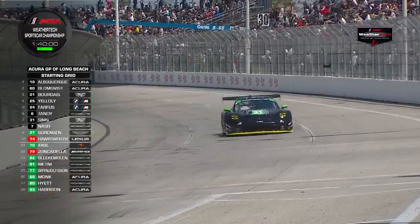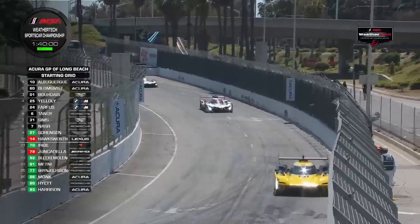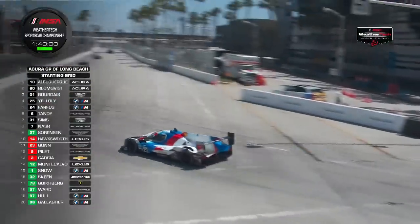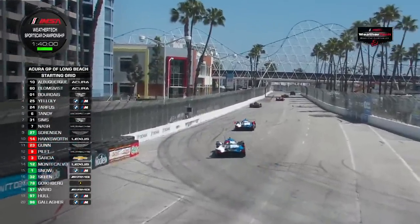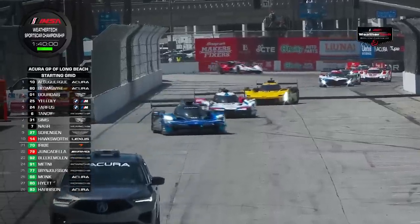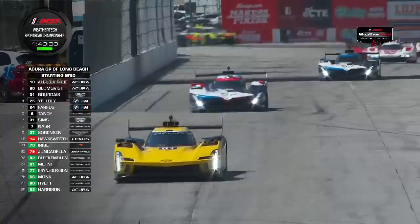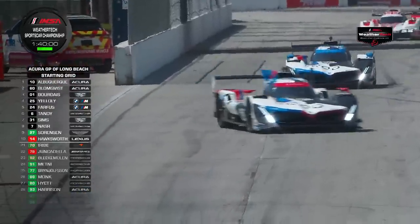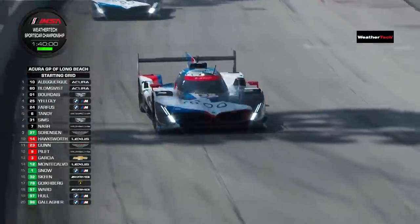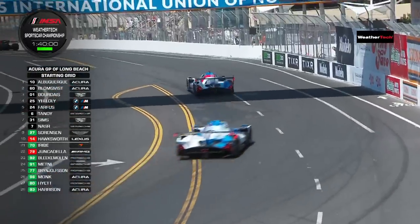One hour and 40 minutes on the clock as we get ready to go green on the streets of Long Beach. Jeremy Shaw and me, John Hindhoff, with the race call. The lights are out on the Acura MDX safety car. 18 degrees in the air, 43 degrees on the track. That's 105 on track and 64 in the air.